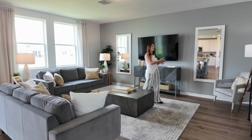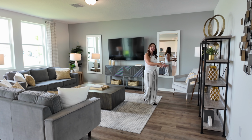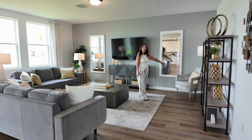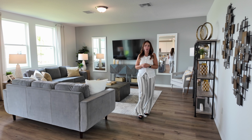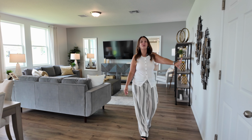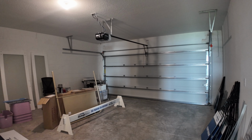Then on top of that, you have an area here, so you can display books, maybe have nice shelving like this, and a nice little seat on the side. So much bigger living room than you find in most 2-story homes. Then right here on the left-hand side is your garage. And now we're gonna go ahead and check out the second floor.